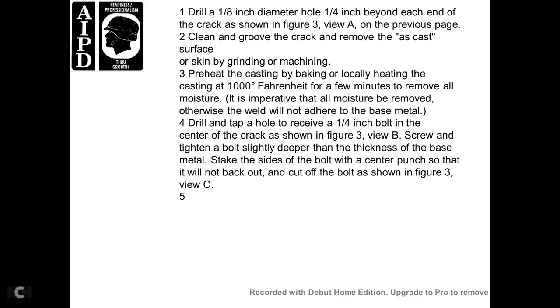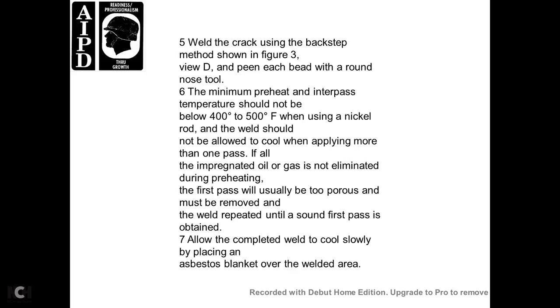Screw the bolt in slightly deeper than the thickness of the metal, peen the metal at the side of the bolt, and center punch so that the bolt will not back out, and cut off the bolt as shown in figure 3, view C. 5. Weld the crack using the back step method shown in figure 3, view D. Peen each bead with a round nose tool. The minimum preheat and interpass temperature should not be below 400 to 500 degrees.